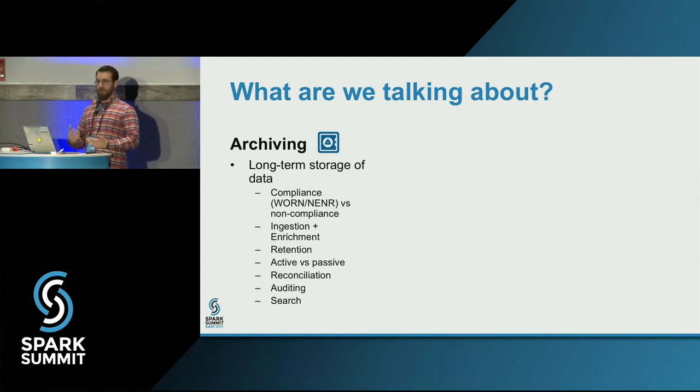Reconciliation, keeping track of what's coming in, where it came from, keeping track of the metadata around all that, keeping track of security, making sure certain users can only access the parts of the archive they're supposed to, as well as stuff like auditing of that, keeping track of everything that's actually done on top of the archive. So there's a lot of other things that get into play here as well.